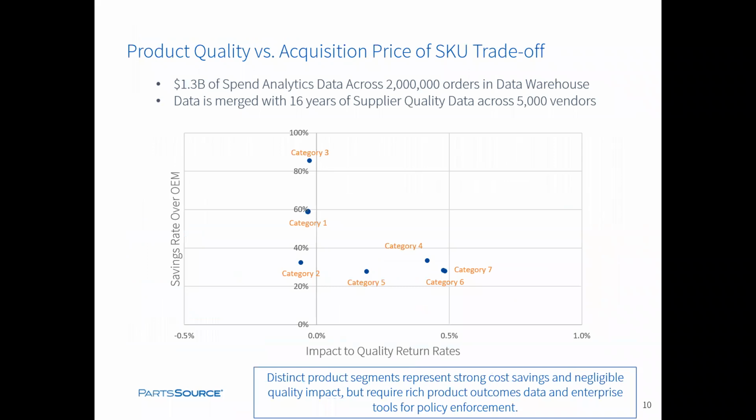We spoke a moment ago about the mix between OEM and non-OEM, and so the question is, is it worth it? And the short answer is yes, but you have to know where to look. And so we evaluated, in this particular case, over $1 billion of spend from 2 million different orders in our data warehouse. We then merged that data with supplier quality information. And so in our business, we track the quality outcome of every single product that's ever been shipped through its warranty period. So whether it was an out-of-box failure or dead on arrival, all the way through its survival of warranty period, all that information is tracked down to a transaction level.